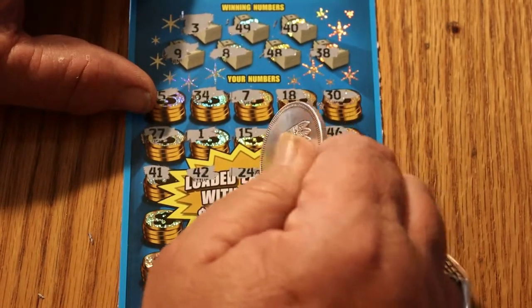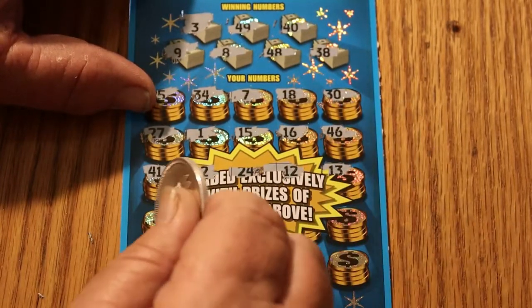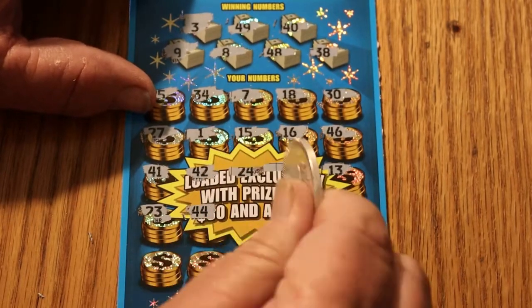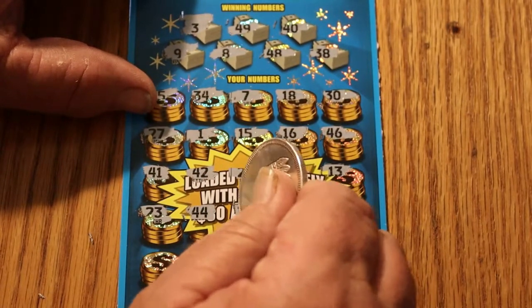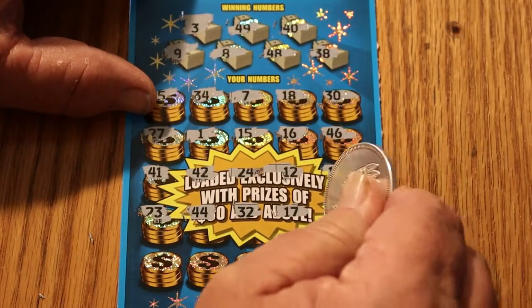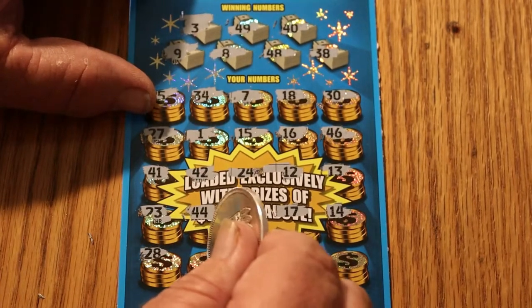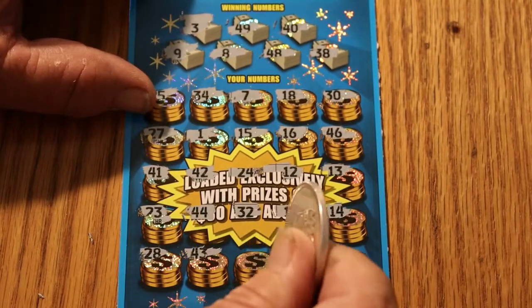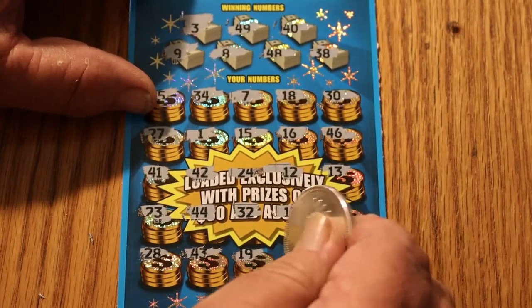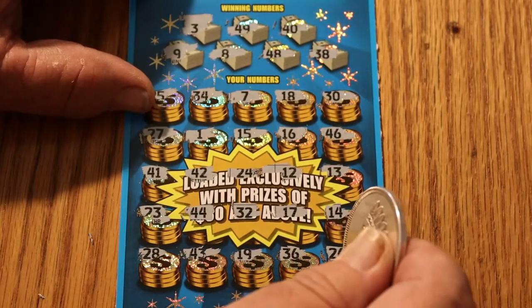24, 12, 13, 23, 44, 32, 17, 14, 28, 43, 19, 36, and 26.